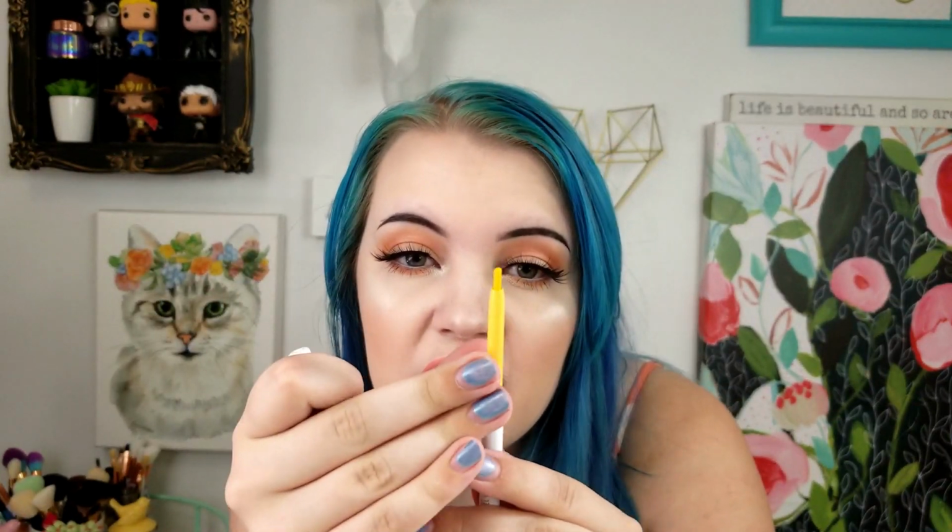But my critique for these is they are too fragile. I've done multiple orders of ColourPop stuff, and twice now they have come broken. I know it's just like a little tiny kind of thin thing in a tube, but they're so soft and fragile that they come broken a lot. So if I had any critique, I'd rather it be a little bit thicker, even if I had to pay $1 or $2 more, because it is too fragile.